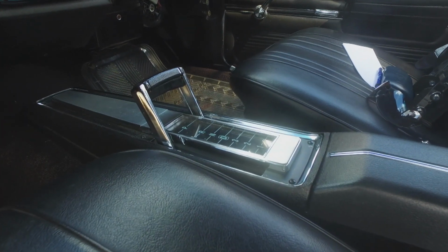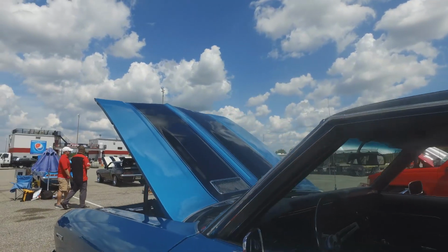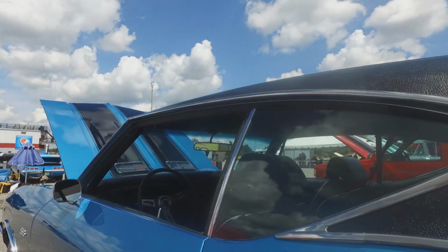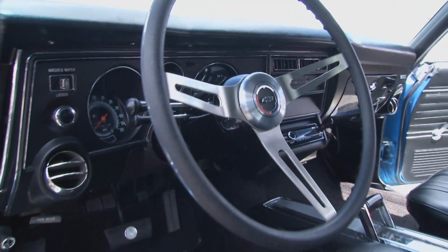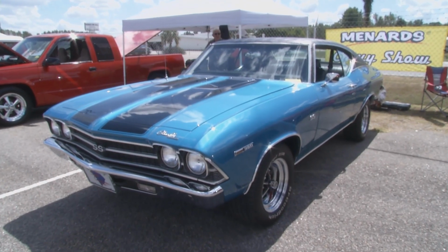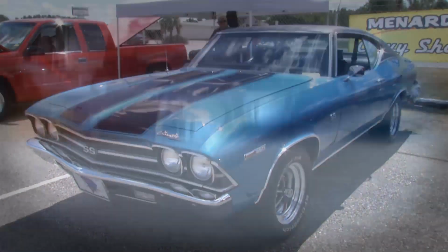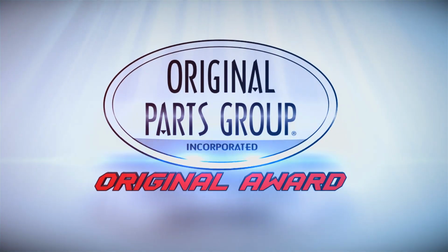Why was this the Chevelle you've always wanted? When I was in high school, I couldn't afford what I really wanted, and I've always liked the Chevelle. The 69 I like better than the 68s, but at the time I found a 68 and bought it. And then it took me 40 years to get another Chevelle after I retired. Well, it looks like it was worth the wait. Congratulations to William Baker, this week's winner of the OPGI Original Award.